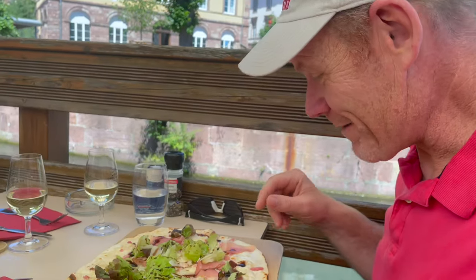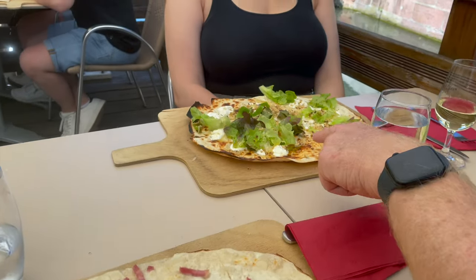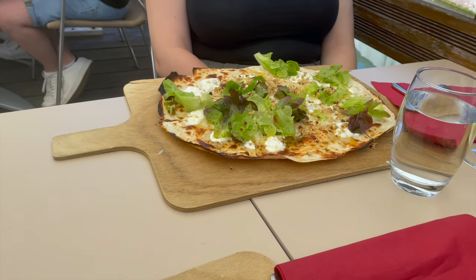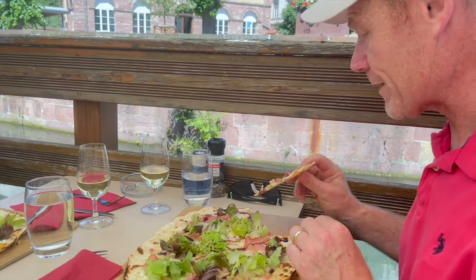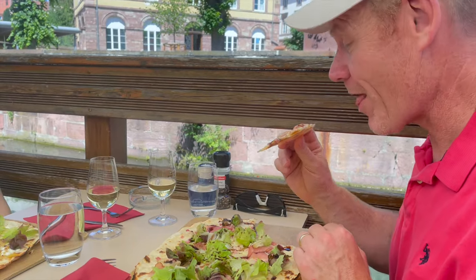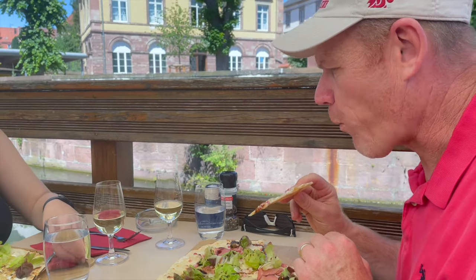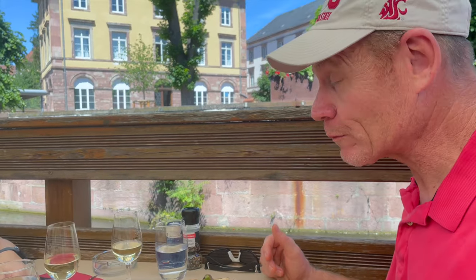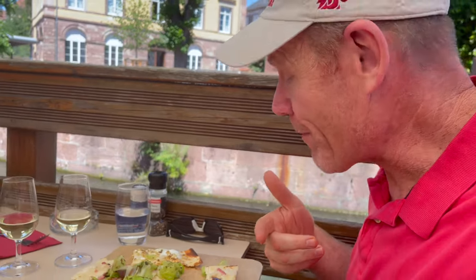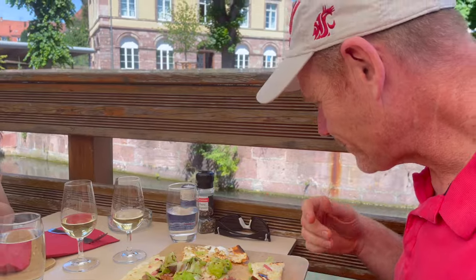Tarte flambée, ham and cheese, and then we have one with a little bit of goat cheese on there. This is supposed to be the best place in town. We are in Colmar, France. Bon appétit. That is really good. Bon appétit.